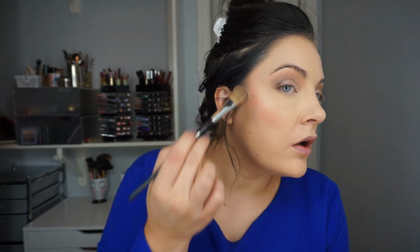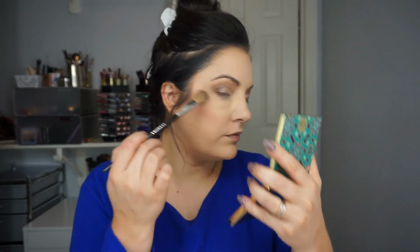Okay, we're gonna use this Tarte highlighter again because when I used it yesterday, I was using it on top of something. I was not terribly impressed. But then when I looked at it at the end of the day, I was like, you know, it's not that bad. I think for me it's one of those, it just kind of sits on top of the skin. Yeah. Still saying it's okay.